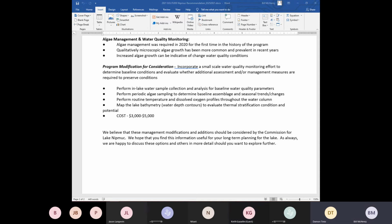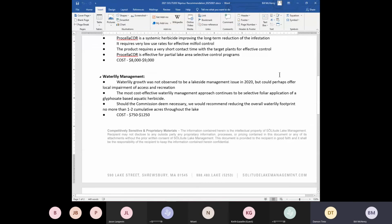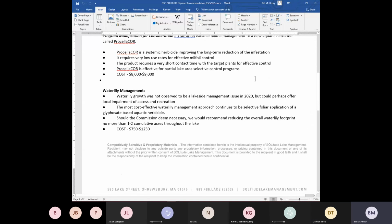Okay, so commissioners, I shared the letter that Solitude sent today. It's on the screen right now, but I also just emailed it to you and put it up online for your review. But basically it just outlines exactly what Keith just said.